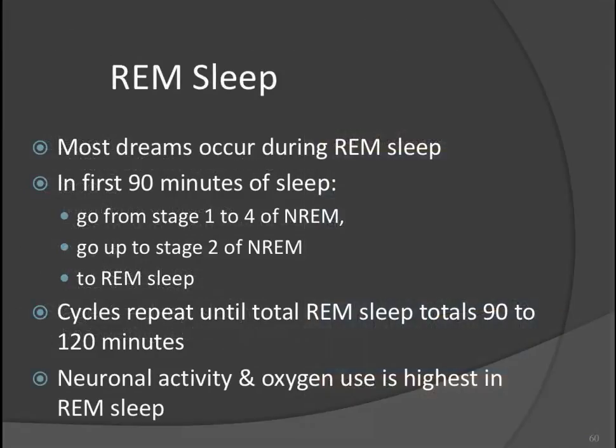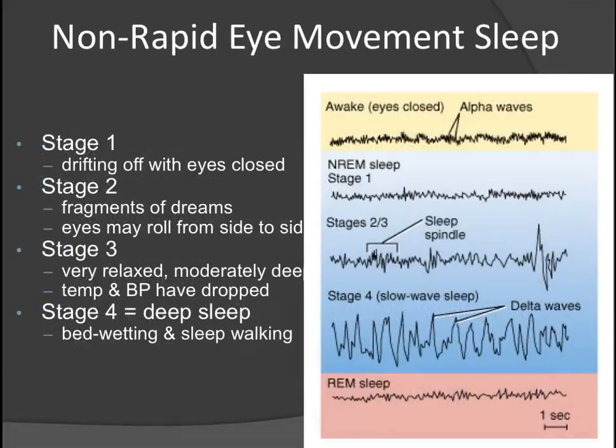All right. Now, when we get to REM, most of our dreams are occurring in REM. Not all of them, but most of them, as we just saw a slide ago. The way we get into REM sleep from non-REM is, as we hook people up, machines show that people go from stage 1 to stage 2 to stage 3 to stage 4 of non-REM sleep. Then the brain patterns will shift back up to stage 2 of non-REM sleep, and then they'll suddenly go into REM sleep. So let's look at this again.